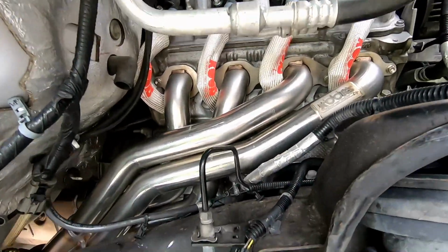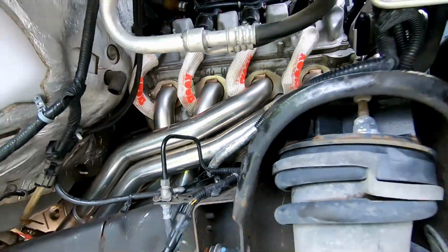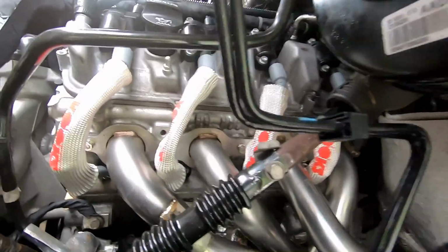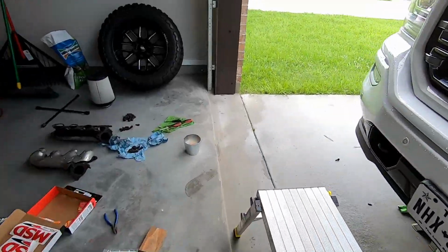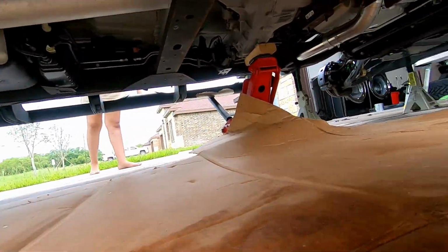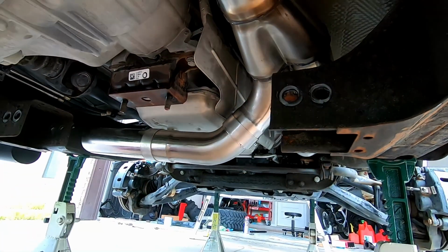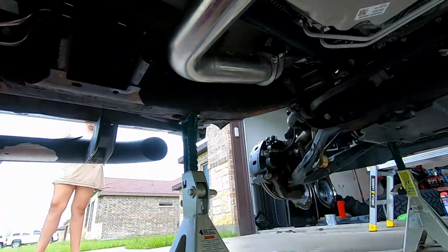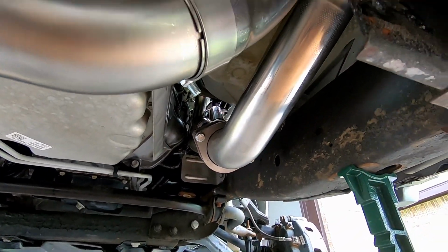Alrighty, so got both headers in, got the MSD wires on with the heat sleeves on both sides. You come around this side, same thing over here. And of course, I got the white pipe already attached to my Texas Speed catback. Give me a second, let me get down here. I still gotta put the trans brace, but what I'm gonna do is turn it on and let it go through a heat cycle. After that, I'm gonna retorque the header bolts and pretty much all the bolts down here.